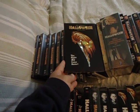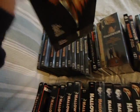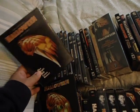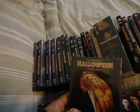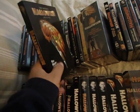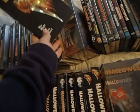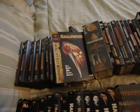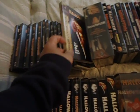Then the last DVD release that they had done on it, which was this one here with the pumpkin and the orange logo. Initially came in the prism cover O-ring. You could also get the edition with another special edition O-ring, the Horror Collection one.